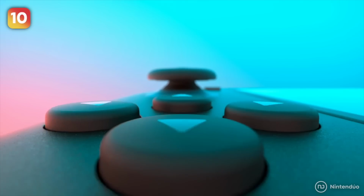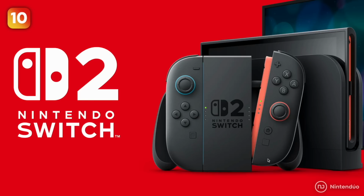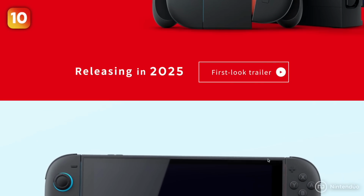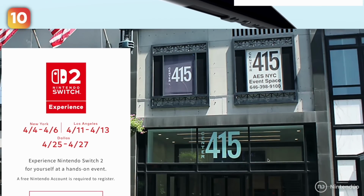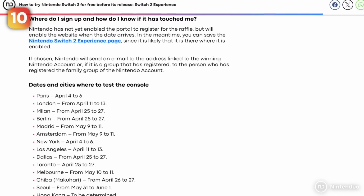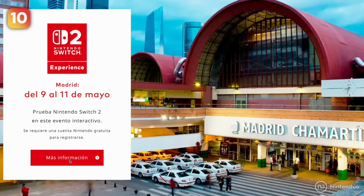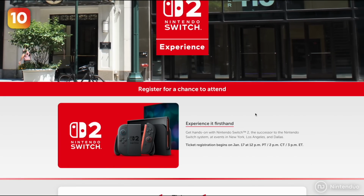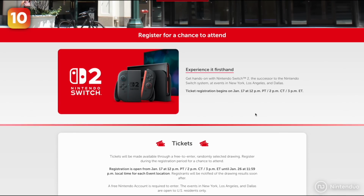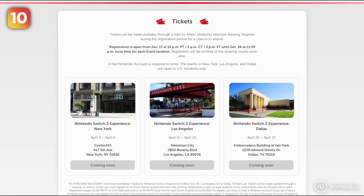And if all of this has left you wanting more and eager to dive deeper into the console, Nintendo has opened registration for a live event called Nintendo Switch 2 Experience, where you can try out the Nintendo Switch 2 before its official launch. The first day to experience the console will be April 4th, 2025 in Paris and New York. After that, other cities like Madrid, Milan, and Los Angeles will follow, eventually reaching Asian countries in June. Registration is straightforward, just visit the website and sign up. However, take note, you'll need a Nintendo account to participate.